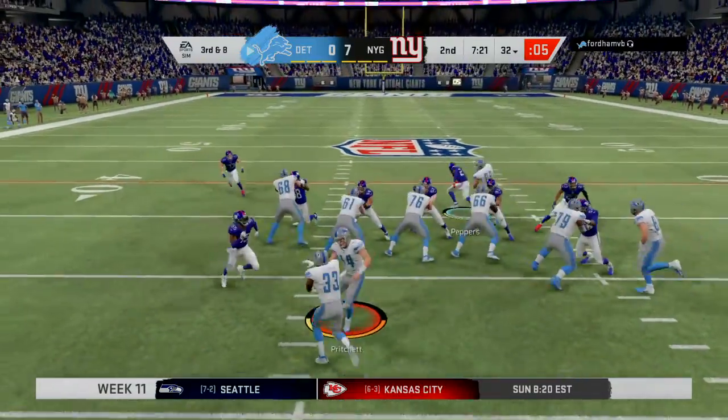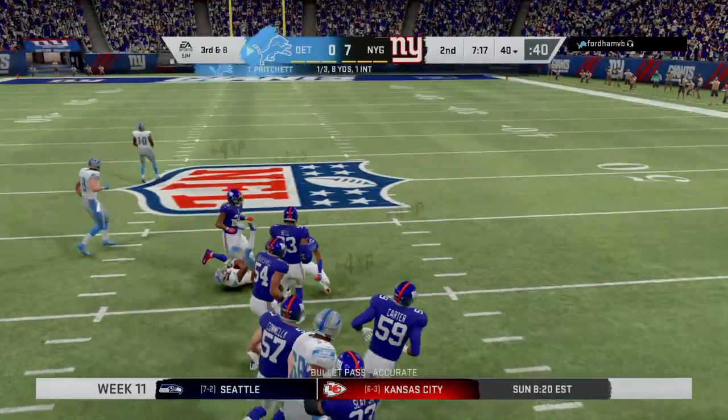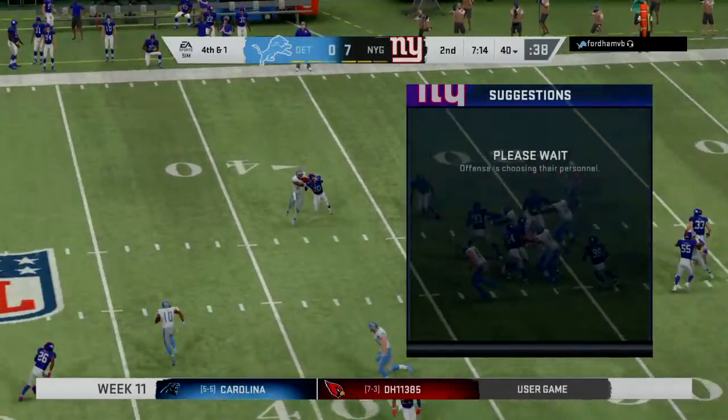Let's go. Off the play fake. Pritchett. It's caught by Aguilar. It'll be a gain of 8, but it also leads to a 4th down.